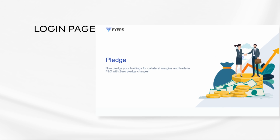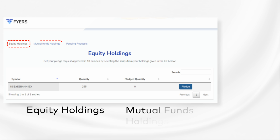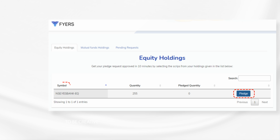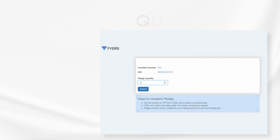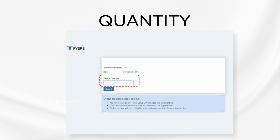If you have already logged in to FYERS Web, then you will automatically be logged in. The holdings are divided into two parts, that is, equity holdings and mutual fund holdings. Your holdings will reflect with a bifurcation. Click on the pledge button beside the symbol or scrip name you wish to pledge. Enter the desired quantity and click on submit.